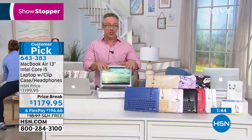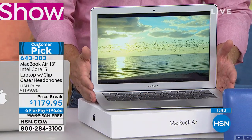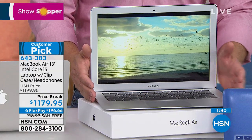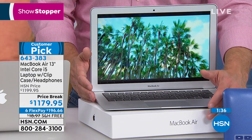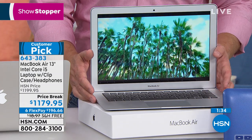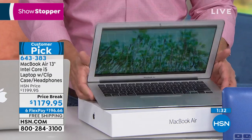But that's really what happens. We do want a hub. We want a reliable piece of hardware that's going to perform like it's supposed to. Mac is known for its reliability and its performance and its ease of use for all different kinds of users. So realize it's the MacBook Air.